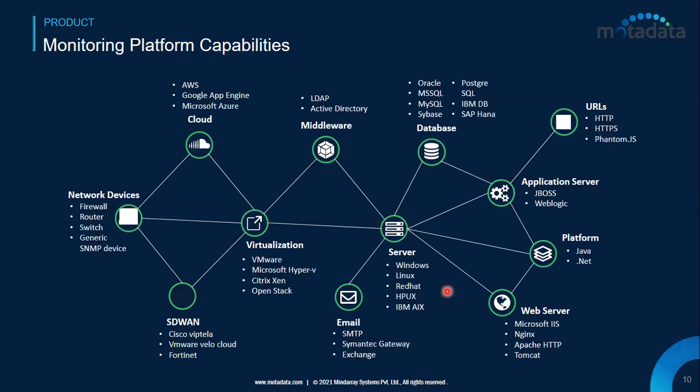Okay, so this just gives you a broader scope of the different applications and devices which can actually be monitored as of today by the platform. On the networking devices, we can monitor your firewall, your router, your switches, or any generic SNMP device on your network. And on the email, I would like to stress that we have SMTP, Symantec gateway, and Exchange gateways. All of this can be monitored by the same platform.